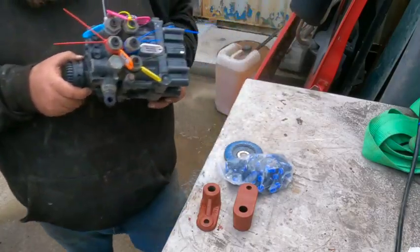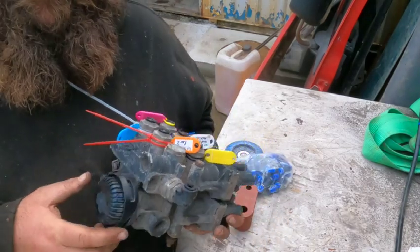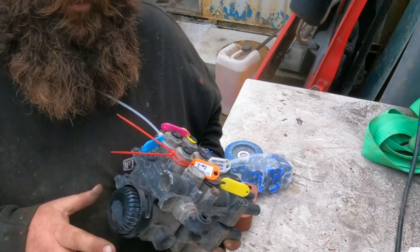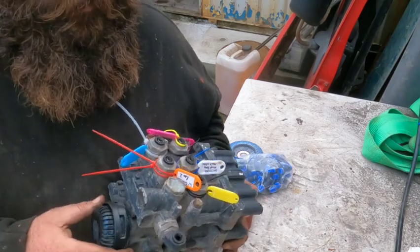This is the main air valve. This is the valve that controls the air brakes, the air suspension, the ABS, and it links everything and diverts the air to where it needs to go from the main air compressor in the truck.